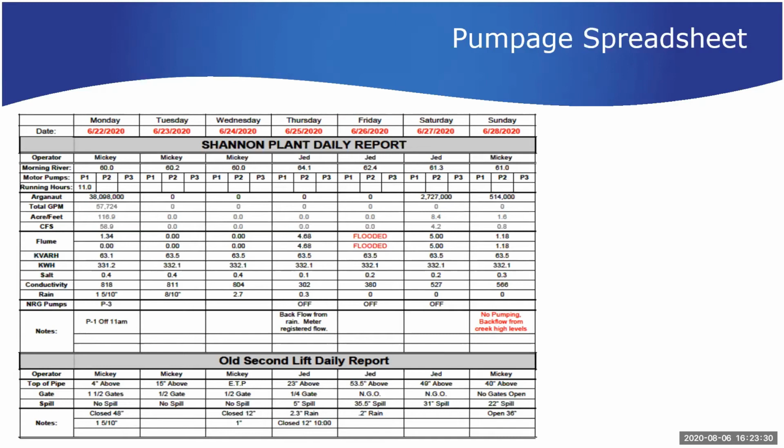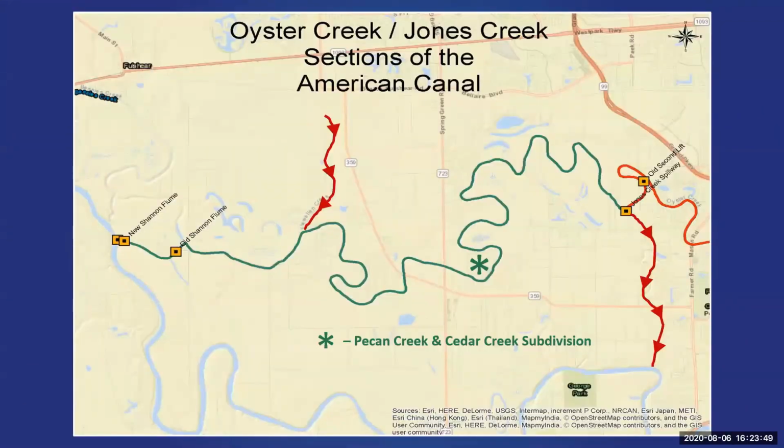And by the way, remember I mentioned that we're putting through about 100 or so cubic feet per second. Well, those flooded bridges are more closely related to 1,500 cubic feet per second of water. And so I also want to show you a little bit about what the potential solution is, and actually the only solution that I am aware of. So remember, again, you got Fluellen Creek coming down into the green area, and there's the little asterisk with the neighborhood. Well, the solution is that Jones Creek and Oyster Creek, let's move to the next slide.